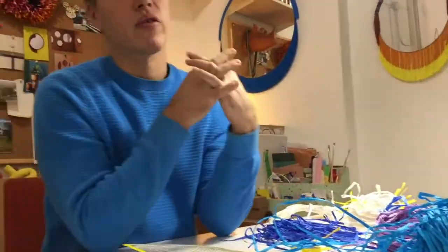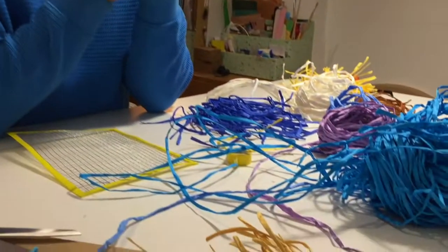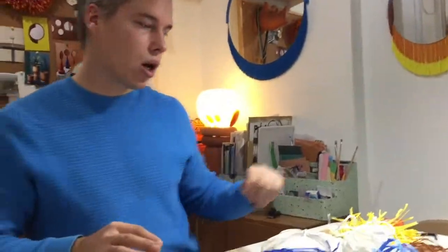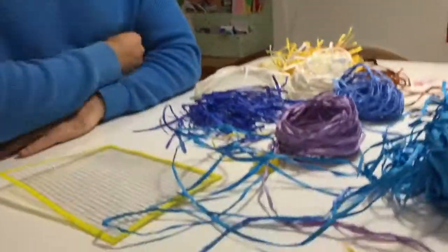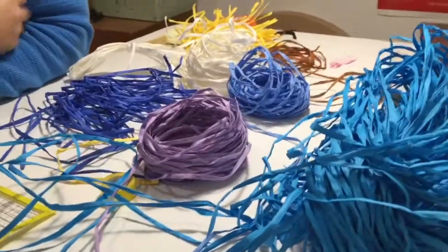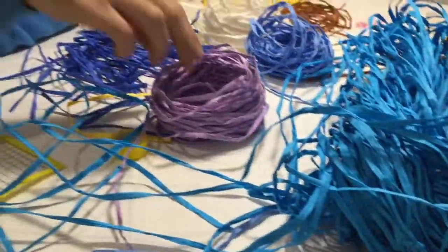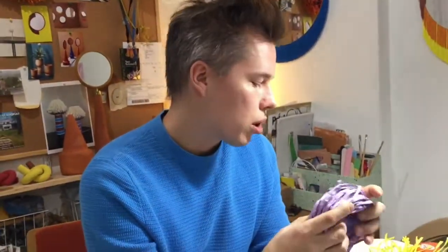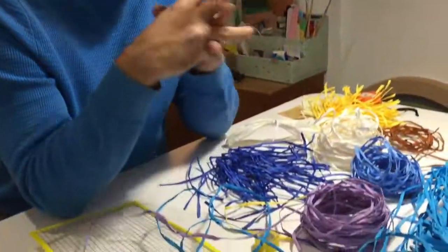But of course, if you cannot find paper yarn, you could use whatever kind of yarn that you can find. It could even be a woolen thing, or if you feel very creative, you could also cut from old newspapers even. So I have different colors here that I have chosen to work with today. They always come in this very big thing, so it's easier to work when you put it in these smaller parts or nuts.